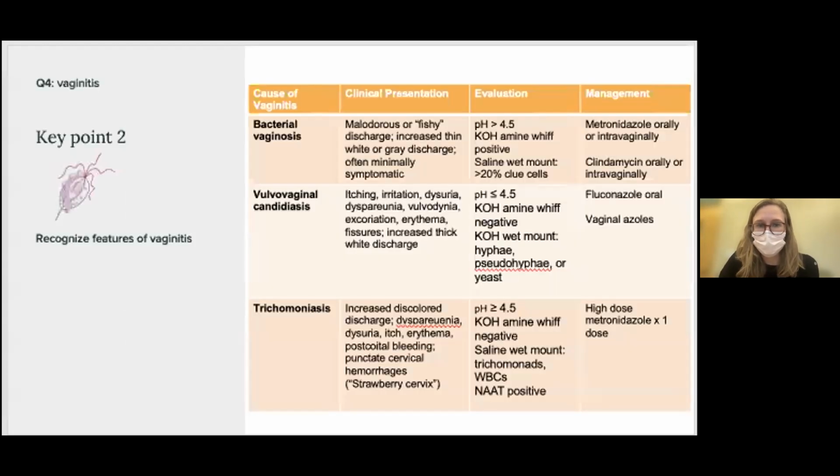And then just thinking about vaginitis generally, so we won't go through this whole table, but thinking about the 3 commonest causes of vaginitis, certainly not exhaustive, but bacterial vaginosis, vulvovaginal candida, or trichomoniasis. So thinking about clinical presentation, this person had the classic malodorous discharge. And these patients tend to actually be relatively asymptomatic in terms of itching, pain, bleeding, compared to Candida, really have a significant itch, irritation, dysuria, dyspareunia, same for trichomoniasis.